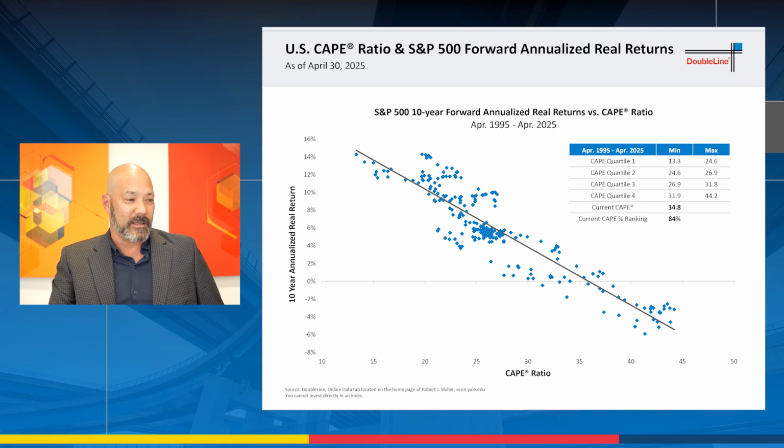Now, it's obviously not a perfect fit there. You can get up to 6%. You can get down to a negative 2% real, but in that range. So, that black line is a pretty good indication of where future expected returns should be over the next 10 years. So, really, when you're looking at investing in the S&P 500, you would expect lower future returns.